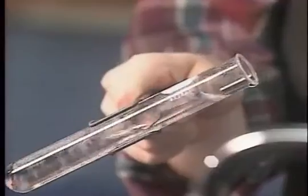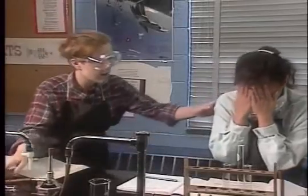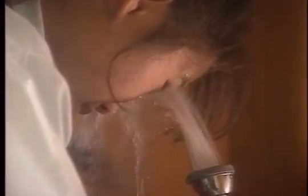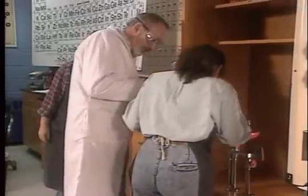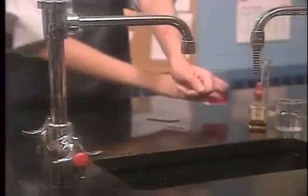Chemical spills and splashes are also common lab accidents. Are you okay? My eyes. Let's go wash them out. If a chemical hits your eyes, wash them immediately in an eye wash fountain. Hold your eyes open and roll them around so the water can wash them thoroughly. You shouldn't be wearing contacts, but if you are, get them out as soon as you've given your eyes a good initial rinsing. Continue washing for at least 15 minutes. Then see a doctor immediately to check your eyes for damage.